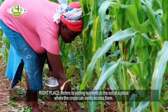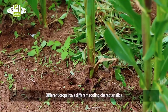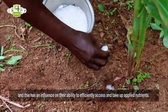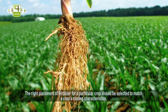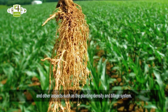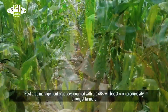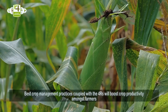Right place refers to adding nutrients to the soil at a place where the crops can easily access them. Different crops have different rooting characteristics, and this influences their ability to efficiently access and take up applied nutrients. The right placement of fertilizer for a particular crop should be selected to match a crop's rooting characteristics and other aspects such as planting density and tillage system. The right placement method will ensure reduced nutrient losses. Best crop management practices, coupled with the 4 R's, will boost crop productivity amongst farmers.